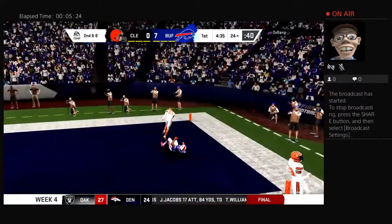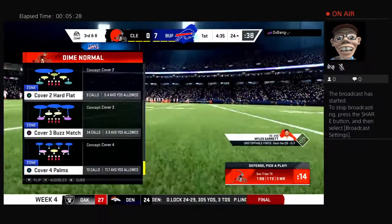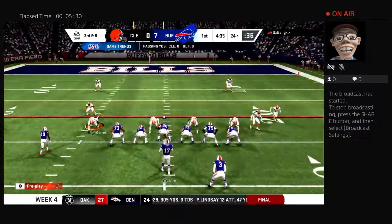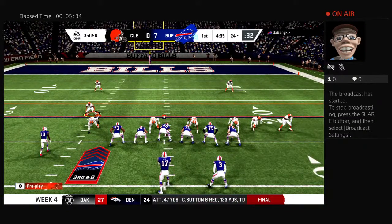And that is incomplete. A lot of force bearing down on him there. He could not hang on. It's third down. Well, good field position to start the drive, but under the gun now here on 3rd and 8.